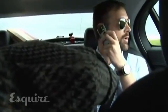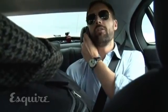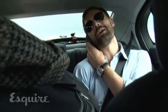Could you just let Daniel know that we're going to try and get to him in time? We're actually currently on the A9, just sort of halfway between Aviemore and Perth, so we're doing our best to get down.